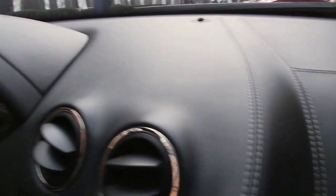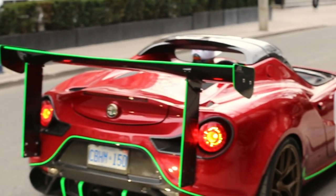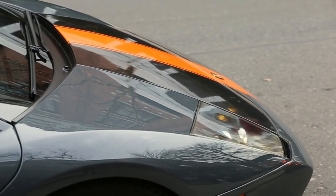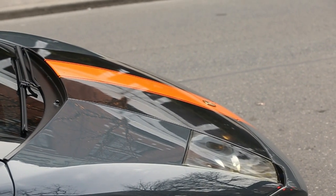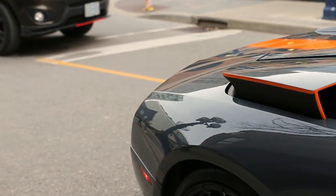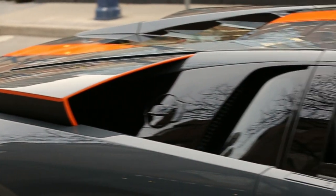Okay, guys, last look at the LP640. Huge thank you to James and Ross. Okay, guys, just got out of the LP, got the Alfa Romeo. This thing, I can't believe I just went for a ride in this LP640. I'm shaking right now. Wow, dude. Okay, guys, what an amazing day to roll up into Yorkville in an LP640.